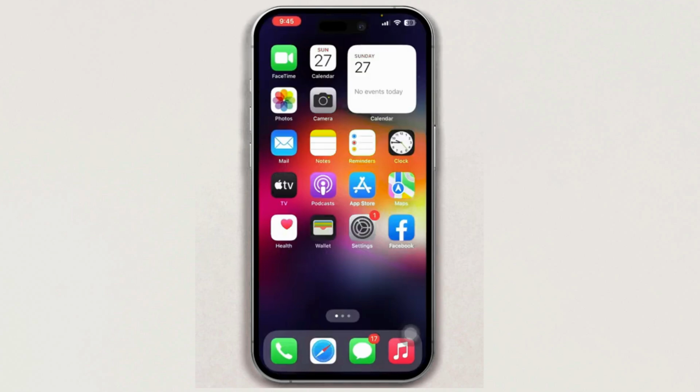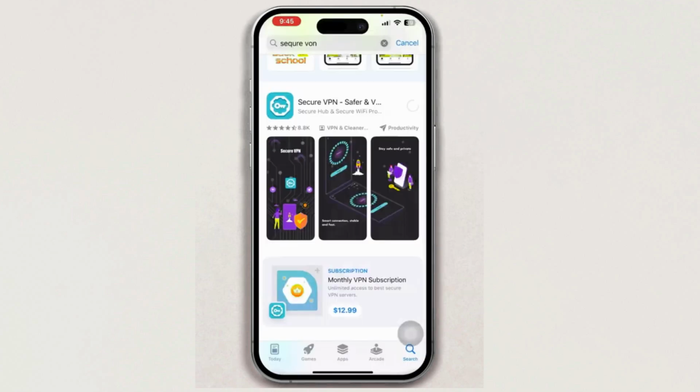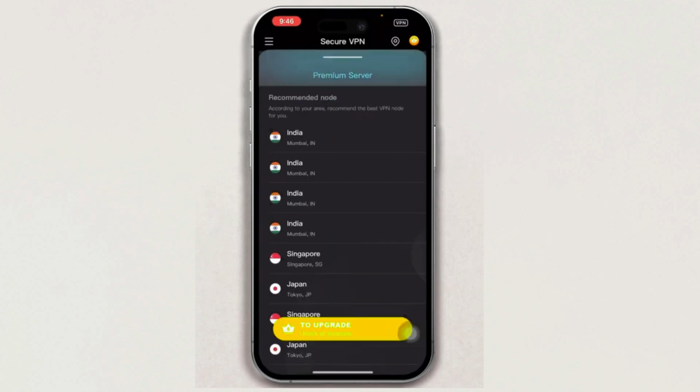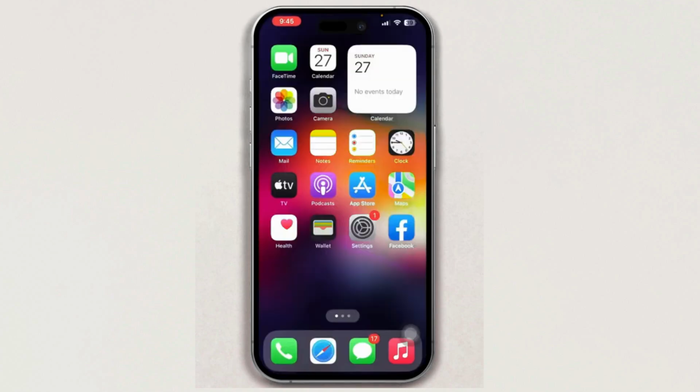Solution 3. Use a VPN and try to log in again. Open the App Store. Search for a VPN and install any VPN that you like the most. Then set it up and connect it to a different server. Now open your PUBG app. Try to log into your account again. Hopefully all of these processes will fix your problem and you will be able to log in to PUBG Mobile.